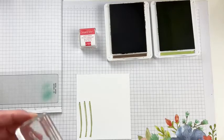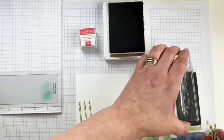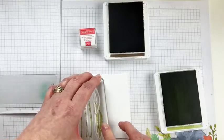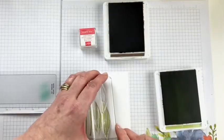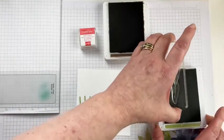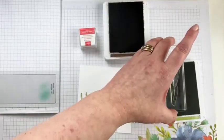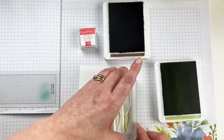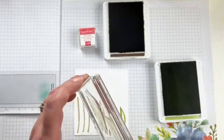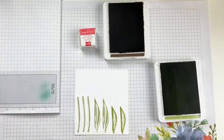And then we need 2 sets of leaves. Oh, I'm going to move this closer to me. So we're going to do 2 big leaves and 2 little leaves. And I just have my stamps mounted on the same block here to make it easier. Just be careful when you do put your stamps on either side. Just make sure you don't store this down. You have to store it on its side or you'll get ink all over your table.